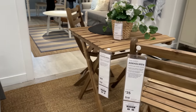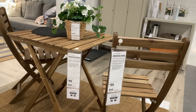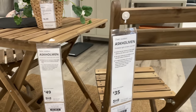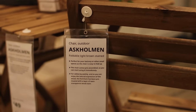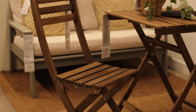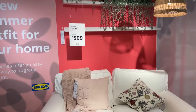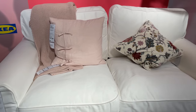These have been around for several years, maybe 5 years. I have this set, and I mean, look at that price. $49 for the table, $35 for the chairs. Really good for patios and porches. I love the collection of three baskets. Oh, and they just have such pretty pinks in right now.